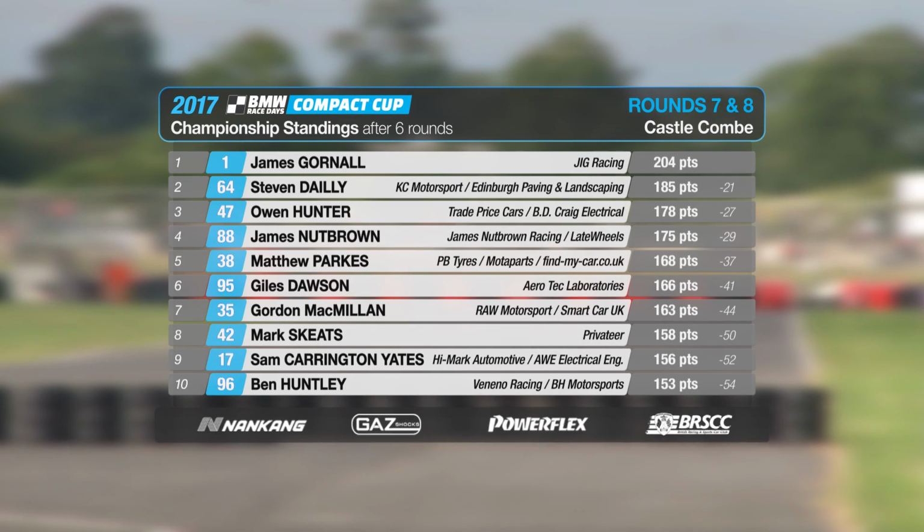An all-important victory too, because it means that whilst Gornall is still at the top of the table, Steve Daly has clawed back some valuable points to keep himself in touch, with Hunter and McEwan right on his heels as we arrive at Castle Combe.